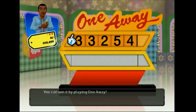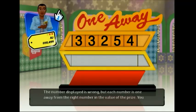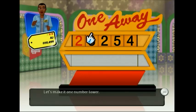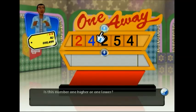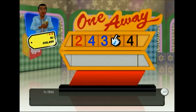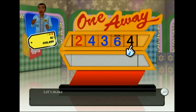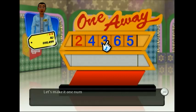You can win it playing One Away. The number displayed is wrong. But each number is one away from the right number in the value of the prize. Is the number higher or lower? Let's make it one number lower. Is the number higher or lower? Let's make it one number higher. Is the number higher or lower? Let's make it one number higher. Is the number higher or lower? Let's make it one number higher.